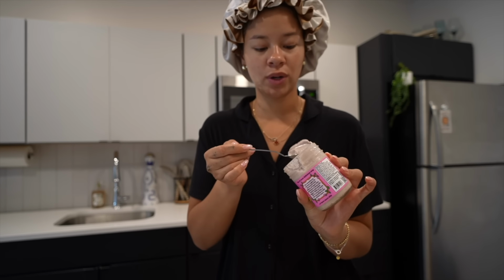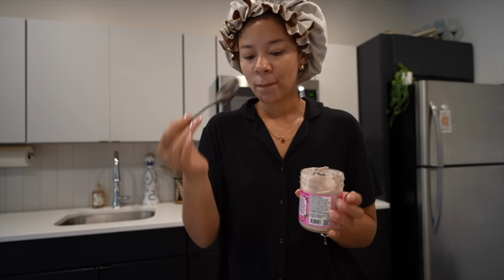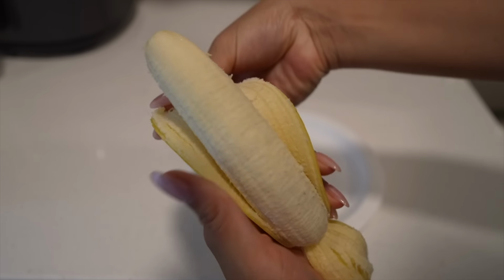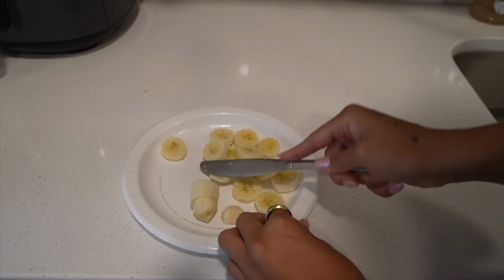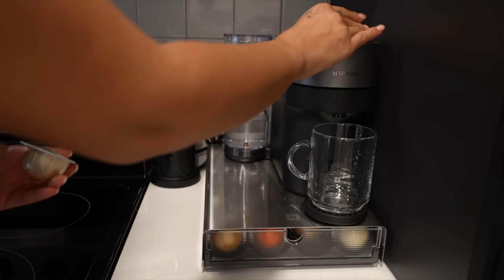They have a whole bunch of different flavors. This one is strawberry. So I'm just gonna take my spoonful. And it always says two teaspoons, so I do about that much for both. It's not recommended that you go over that amount, because obviously it's not just yogurt, but it is really good and the taste is gonna make you want to do that. Now, let's make some breakfast.